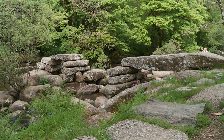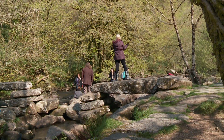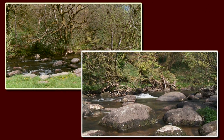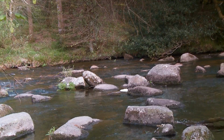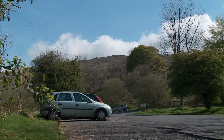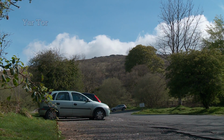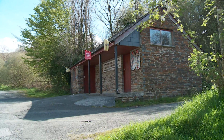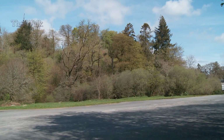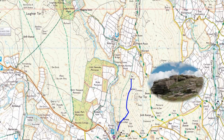There are numerous walks, starting and finishing at Badger's Holt. Today's walk is just one of them, but it is one of my favourites. In a valley surrounded by tors and open moorland, many of the walks starting here initially head in an upward direction. Our walk today takes us up towards, but just below Yartor.